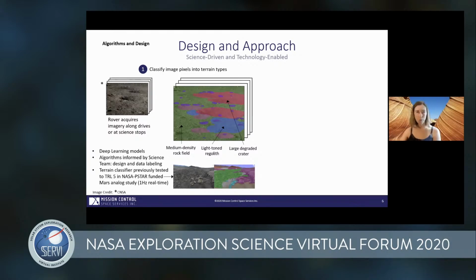To provide a little bit more of the scientific context, a few examples of the types of lunar specific terrains or terrain features that we're able to autonomously classify are rock fields, regolith tone, hills, craters, so different features of craters, including crater size, crater freshness, crater fields, and more.